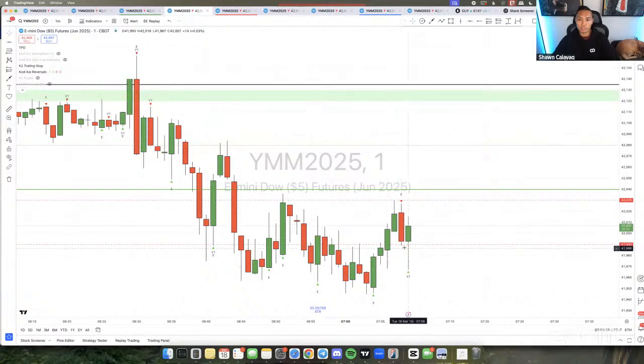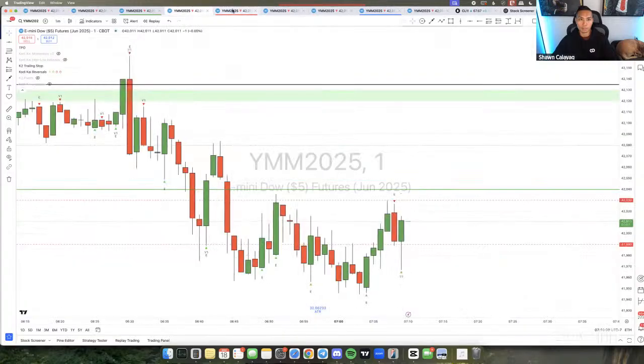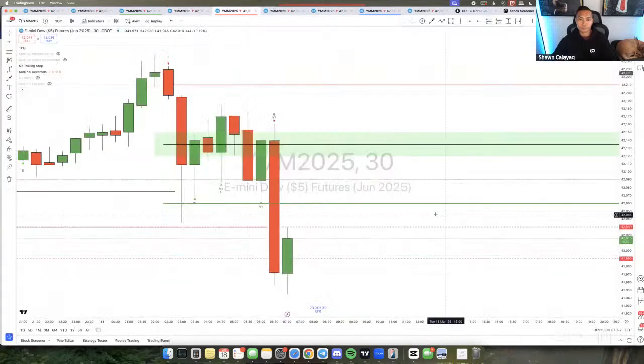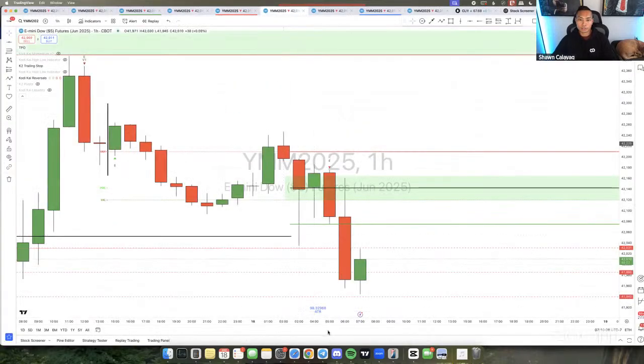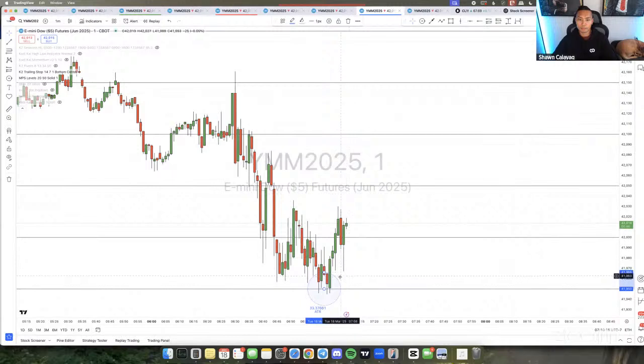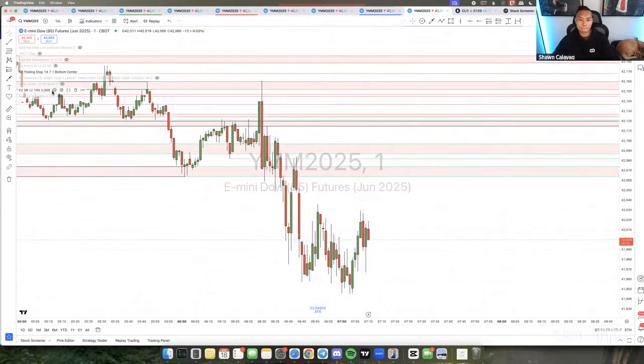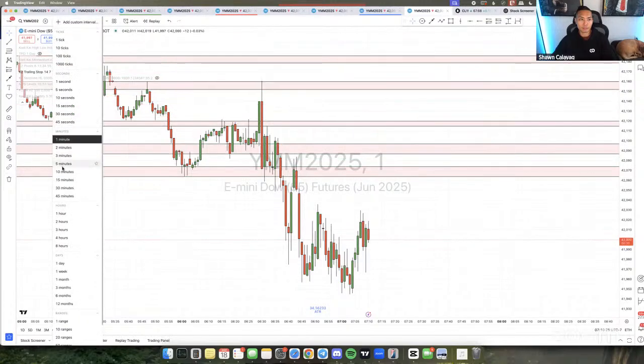We actually do have a rejection right here off the buy side for the 1 minute. So we have a bottom rejection right here. It's not enough for me to take because it's just one confluence. 30-minute, there's no bottom rejection. 1 hour, no bottom rejection. Volume profile, nothing there. Clean chart, there's no bottom rejection here. And the SR, I'm going to try to find, no, there's no zones here yet.